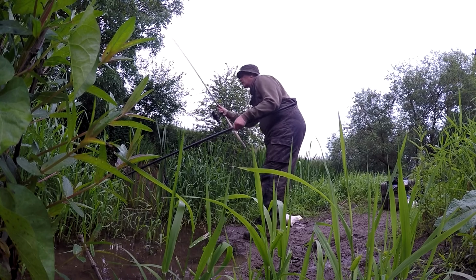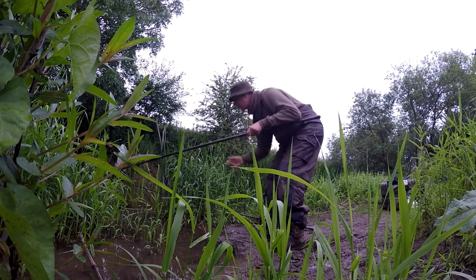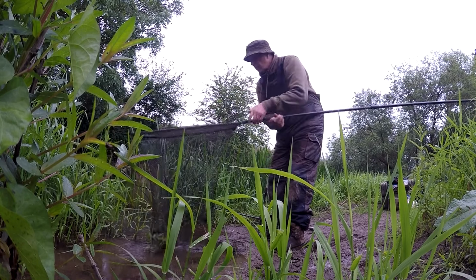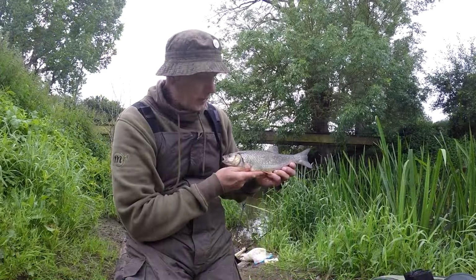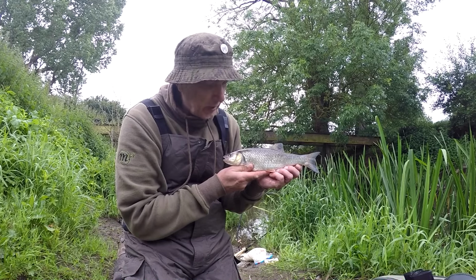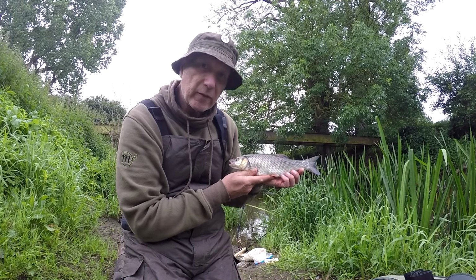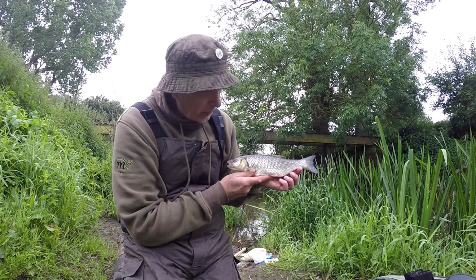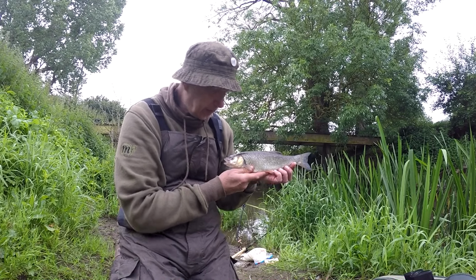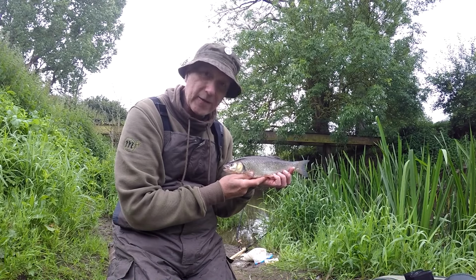Not massive, but it's a fish. It's smaller than yesterday. It's the target species, even though it's particularly small. It's still a nice fish, a lovely fish. It's the future of the river. So it's nice to catch it all the same. A real plump fish, and took a liking to my bread flake. Lovely. Let's pop him back and see if his granddad's there.